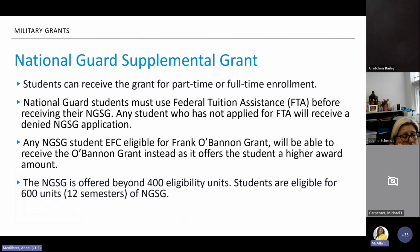Now, if the student has used 4 years of the Franco-Bannon grant, and they also have the National Guard supplemental grant, yes, they can still receive the National Guard supplemental grant beyond those 400 units, and it's only for National Guard. ScholarTrack will not create an award for Franco-Bannon or for ASG 21st beyond the 400 eligibility units. It'll be for National Guard and it'll be for CVO, but we'll see that later.